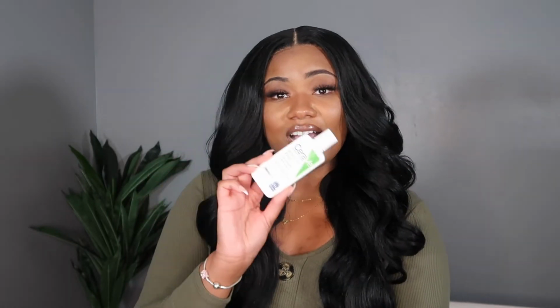So I was like, you know what? I'm gonna just use this till it's gone. But I actually like the hydrating one a lot. I didn't hear a lot of rave reviews on it, so I was actually skeptical to pick it up.